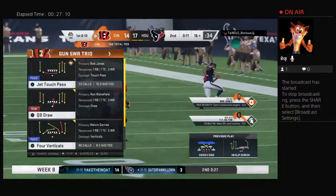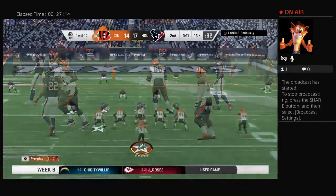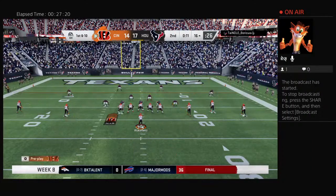A gain of 33 yards on the play. 1st down, Cincinnati. The big play means just like that, they'll operate from the red zone now on 1st down. 50 seconds to go.